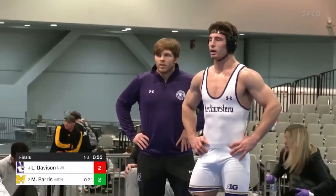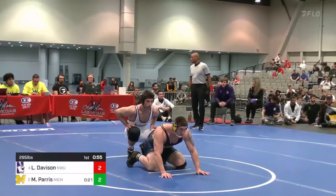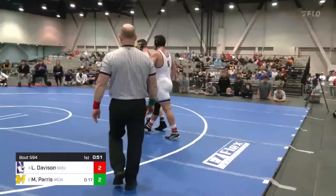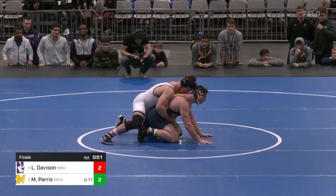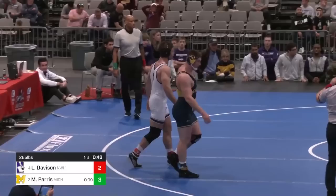All right, so 2-2 remains the score. Davison on top, and Parris with 55 seconds to escape in the period to take a lead. All right, so Davison going to work to ride here as much as that's possible against someone like Mason Parris. Now, Davison had so many mat returns in his semifinal match. It was very, very impressive top performance. But against Mason Parris, it's a different sort of predicament. There turns and cuts, and Davison drops down. Now the bounce is 3-2. Mm-hmm. Escape for Mason Parris.